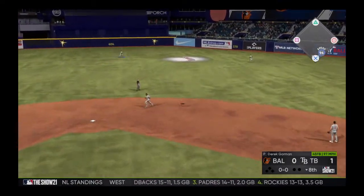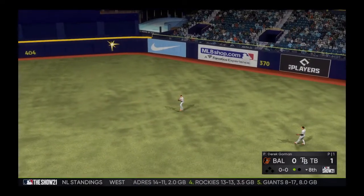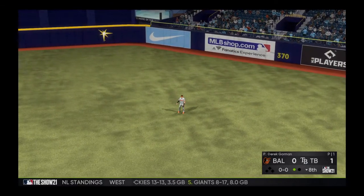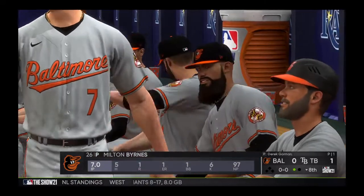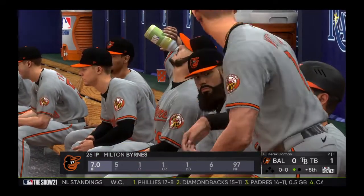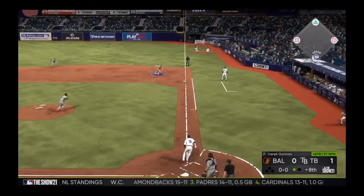Starting things off is Byron Buxton. Routine fly ball into center field would be handled by Austin Hayes. That's the first out. So 1 pitch, 1 out for Derek Gorman. What is going on here? Oh, now we're going to get a look at the numbers for Milton Byrnes. 7 innings, 5 hits, 1 walk, struck out 6, just 1 earned, and it took him 97 pitches. Now 1 away for Joey Wendell.